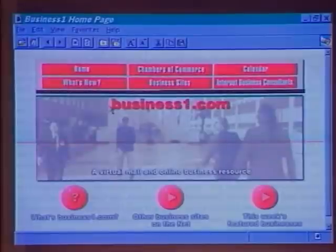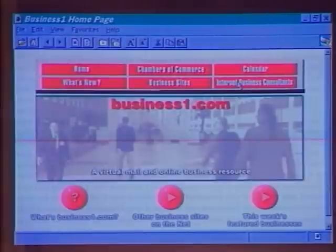We do. As a matter of fact, we've got a mall of businesses that are offering products on the Internet today, and we call it BusinessOne.com. Here you'll find businesses selling products today. You'll find installers that are out there installing commerce systems in local communities. We have over 400 local Internet business consultants that can help you install the Internet services.